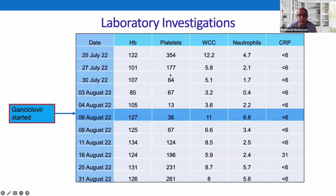So this is again the summary of the bloods. When we started here at that point, you can see the changes in the platelet count. It was, as I said, normal, and then started to drift here, and then picked up again to normal and never came down again. CRP remained less than 6.